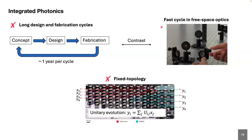The final thing, which is a little bit subtle, is that you can have programmability with, let's say, these kinds of Mach-Zehnder interferometers, which I'll describe in more detail. But really, the topology is fixed, right? You can perform a unitary operation, but no more. You can't add a filter in there. You can't send this light back on itself or anything like that once the topology is fixed.